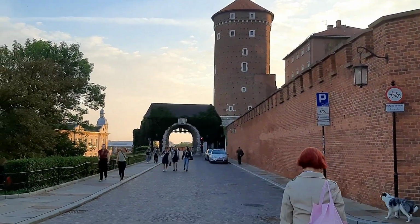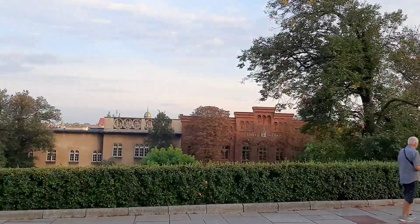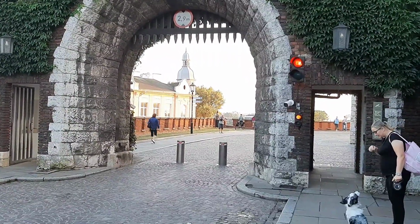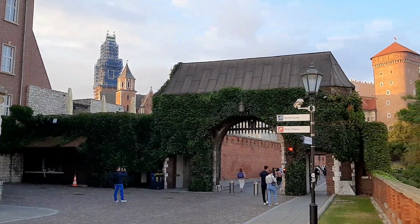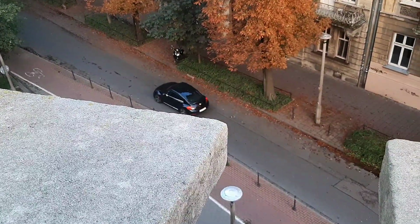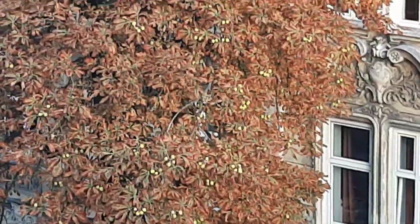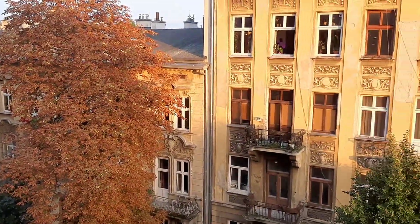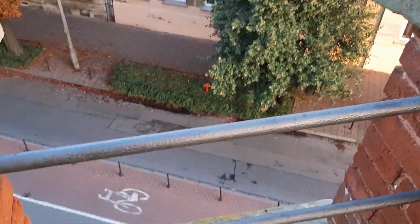Entering Wawel. It's an amazing view from inside. This wall is so high up. Look at this. It's insane. This wall is massive. There's more chestnut trees there. Look at all these chestnuts everywhere. It's not something you see in the States. Turning color already. It's getting cool. Winter's coming in fast. This wall is just so tall. Look, it's insane.